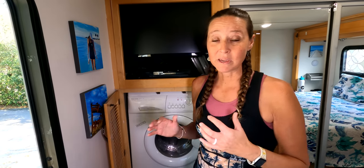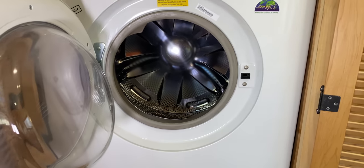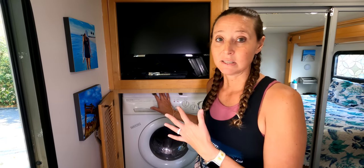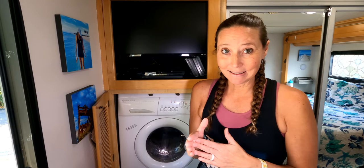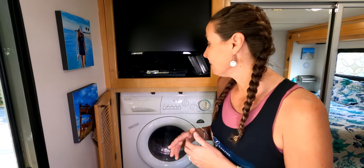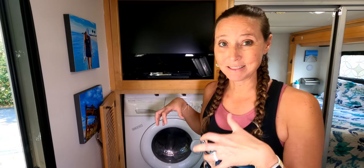So in our rig, we have this Splendide 2-in-1 washer dryer combo. The way that this works is this is an all-in-one unit. It washes the clothes and it dries the clothes as well. It's the Splendide 2000S, and this was actually here in this rig when we bought it from the previous owner.